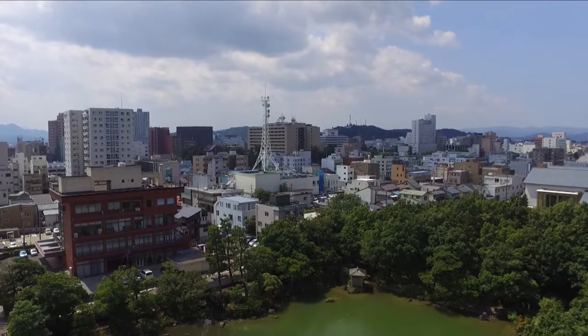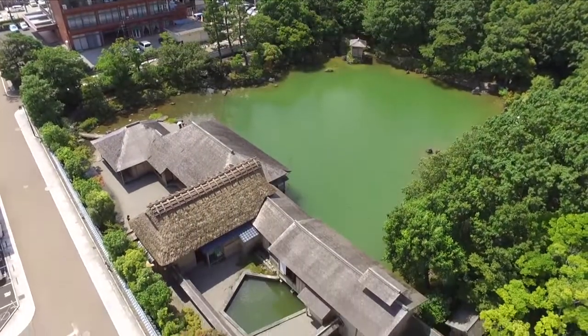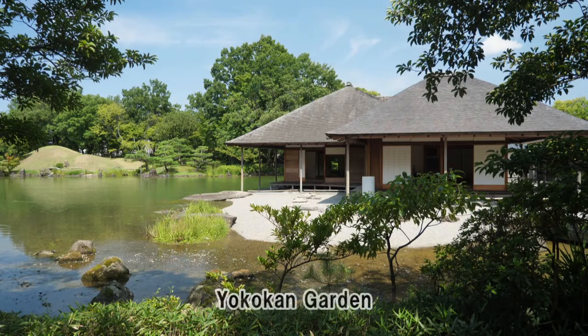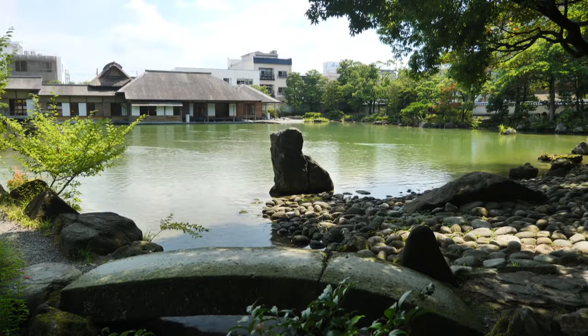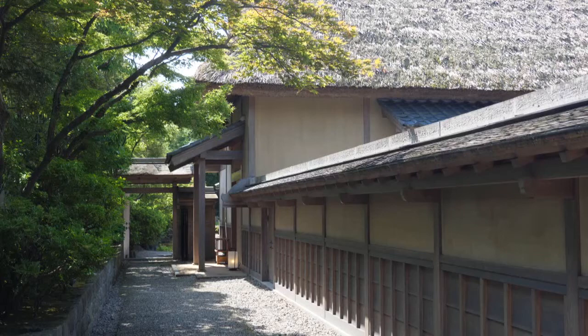Yokokan Garden is located in the center of Fukui City, about 400 meters north of the Fukui Castle Honmaru ruins. Once called Osuensui Yashiki, it was a secondary residence of the Matsudaira clan, lords of the Fukui domain. The combination of the villa's graceful Sukiya style architecture and its exquisite gardens is the best representation of gardens made in the 18th century. It has constantly placed highly in the Japanese garden rankings published by an American gardening magazine.